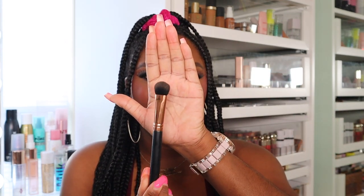Nose contour, unfortunately they don't sell this brush anymore, which makes me so sad. I'm so sorry. This was the Morphe Britney Bear collab, I think. I feel like Morphe needs to come out with another brush like this. It's just a really big, fat brush, but it's perfect for nose contour because it literally just fits there perfectly, and I like to kind of take it up in the crease. I love this brush so much.